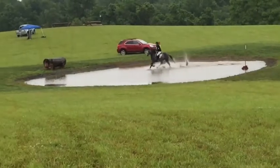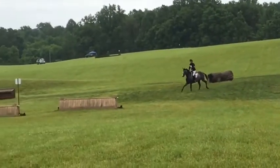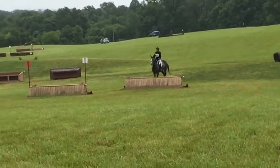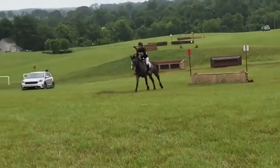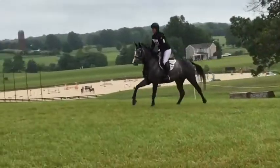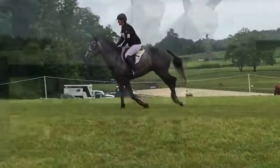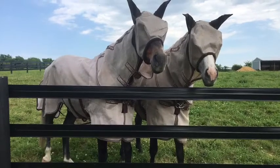You can see how I let him come back to the trot there and think about it, and he still kind of leapt in. So to me, that's also just proof of how green he still is and how much work we have left to do. While he jumped in confidently, he did, in my mind, not read the question quite as well as I would have liked him to.